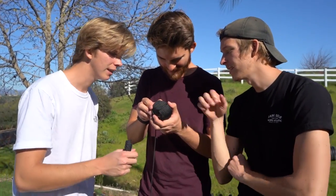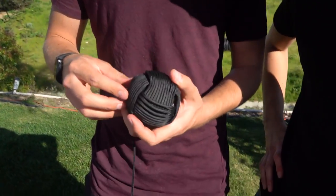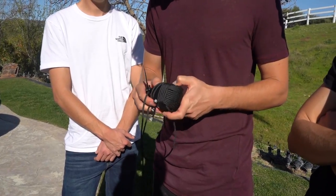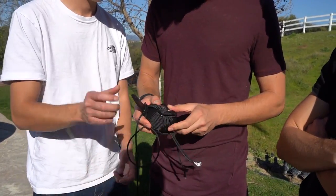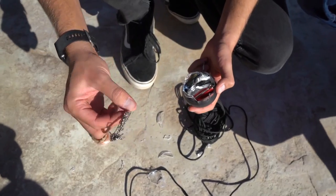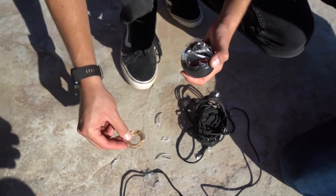What the heck, what is in it? Open it, dude. There's so many things in here. Hurry up. I want to see. Dude, there's so much in this little ball. Are we supposed to crack it open? Whoa. It's like a Pokeball. There's a chain in here for a saw. There's a little bit of twine.